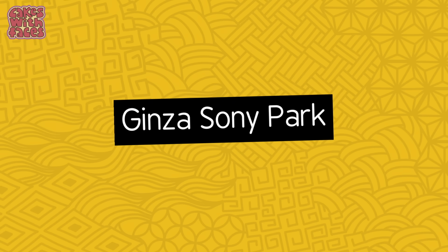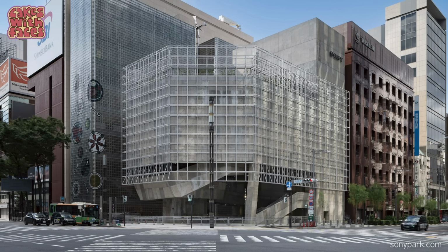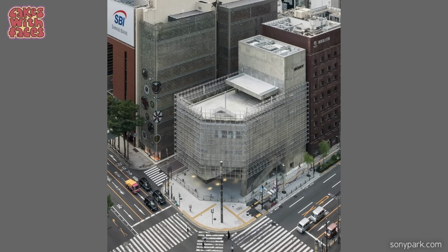Next, in Ginza in Tokyo, the Sony building that closed in 2017 has been rebuilt and is reopening on the 26th of January as Ginza Sony Park. It's a unique concrete building with 5 stories. It seems like it'll have exhibitions and activities, so it'll be an attraction as a flagship showroom for Sony.